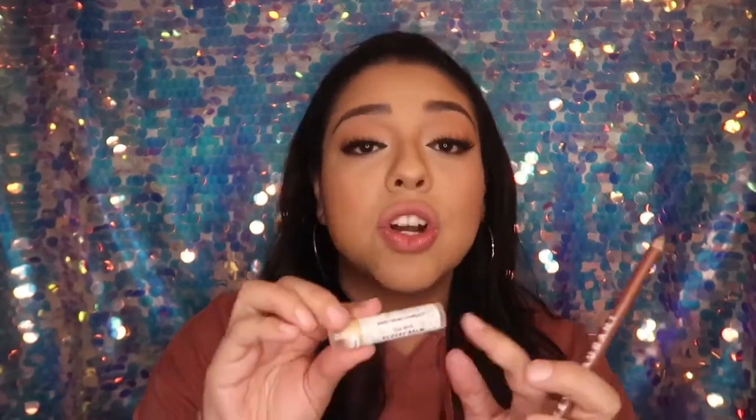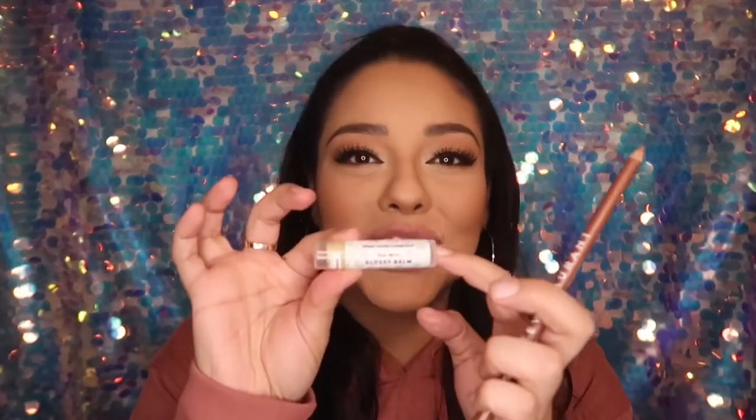Okay, so for this first lip combination, it's my easiest, simplest one that you can do. And it's just a lip liner and chapstick. And the 2 products that I'm loving right now are the Steve Laurent lip liner in Uptown. And this is more of like a brownish red color, or warm brown. And I'm using the Jersey Shore Cosmetics Starmint Glossy Balm. And like I said, this is just the simplest, easiest, quick, cute combination.